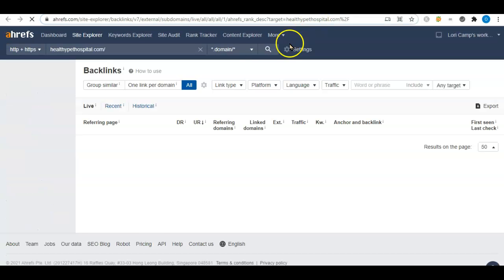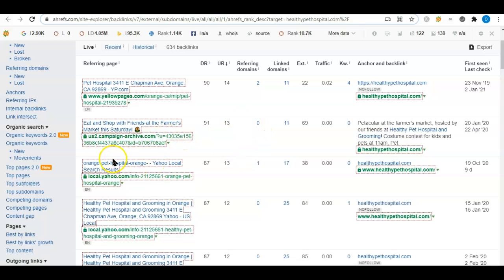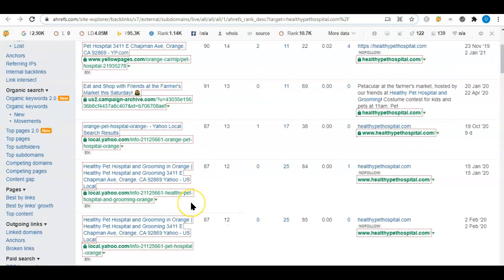So I'm going to click on this. Okay, so now we can go through similar to how we did with the citations and see, okay, so this one is yellowpages.com. They have an actual link to their website. It is a no follow link. This one is not a no follow. Let's see. us2campaignarchive.com. Eat and shop with friends at the farmer market this Saturday. So I don't know exactly what this is about. Oh, I guess that they hosted an event. So then they got a link for that. So sometimes some of these are going to be, oh, I can go and list my website there as well. And some of them are going to be just irrelevant to you, and so you're not going to want to get them. But that is a method for going through and getting more backlinks for your business.